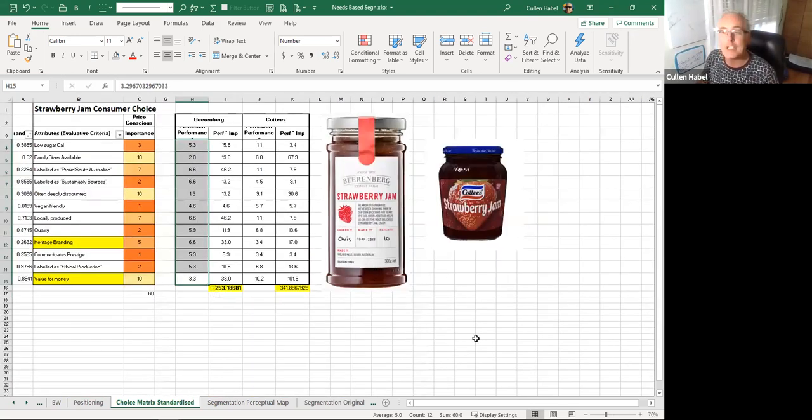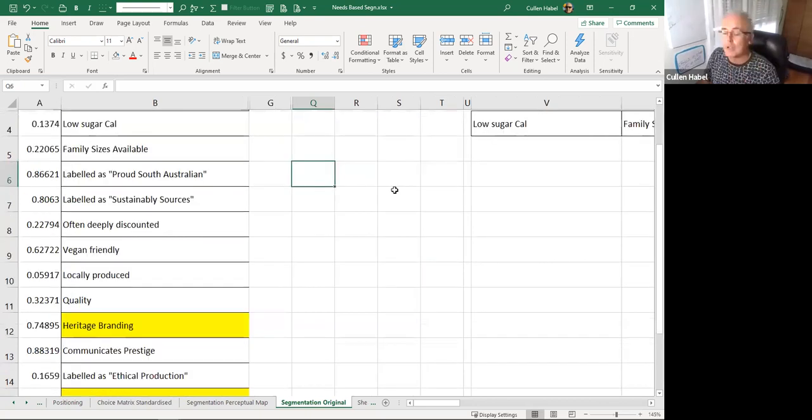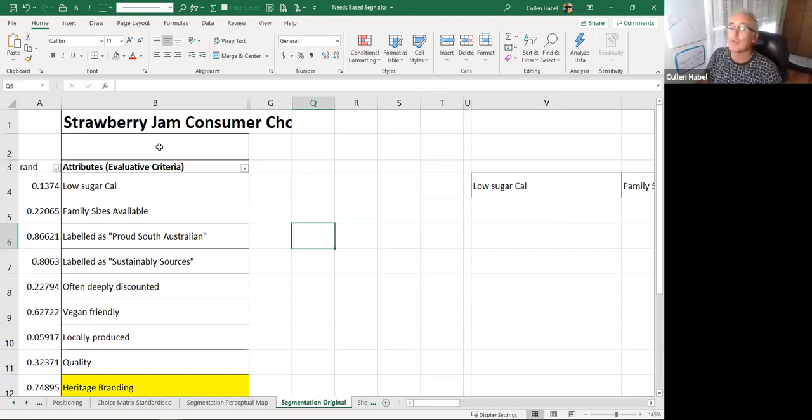When people buy strawberry jam, forget about the performance and the multi-attribute decision-making rule. Just talking about needs-based segmentation, on one side we can have Cottee's strawberry jam, a general supermarket strawberry jam, and Beerenberg strawberry jam, which is grown on a farm. We think about the customers and the attributes of strawberry jam. We can make it low sugar and low calorie, family sizes available, labelled as proud South Australian, sustainably sourced, deeply discounted, vegan friendly, all of that sort of thing.